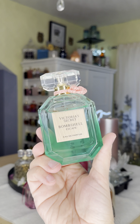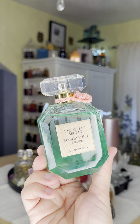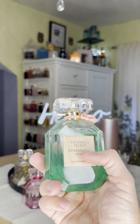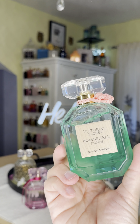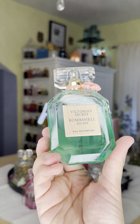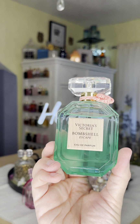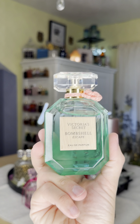Bombshell Escape was released in 2024, so this is a fairly newer release. This is one of my favorites for the bottle. I love the look. I love this raised wood front. This is also a guava, peony, palm leaf, and palm tree scent. Don't really get the palm tree, but it does kind of have a little bit of a green earthy vibe to it. Mainly, I get the peony and then that sweet guava.